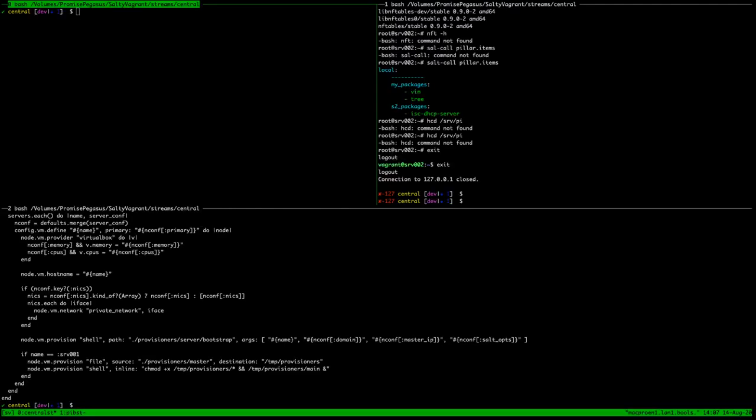Okay, where were we? We did a load of stuff. We did a load of changes, and we kept running into an error from Salt. Well, not an error, a warning about deprecated features. Let's just see. We have a Vagrant.